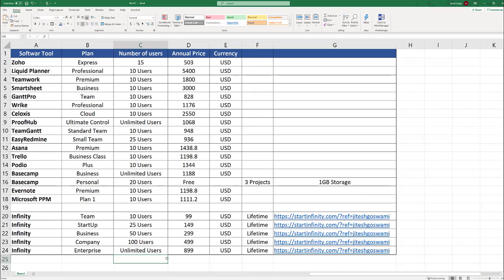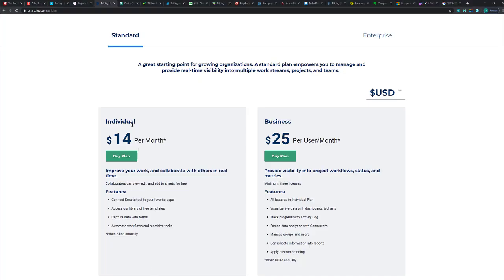Business plan. So 10 users. Why is that? Because this one is individual. That's why, of course, you're not going to get, unless you have 10 individuals using this, like $14 per month that they're paying, they're not going to get all these team features, because this is an individual plan. So for the business plan, which is basically for teams.